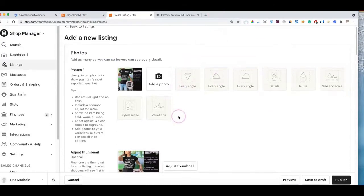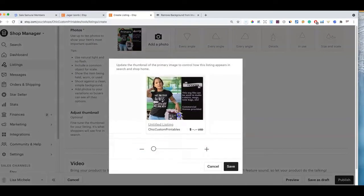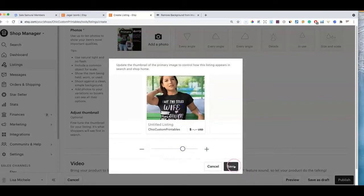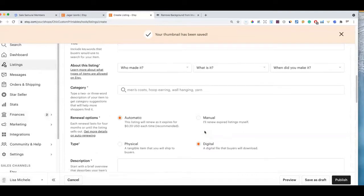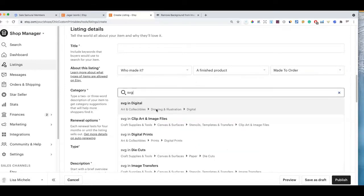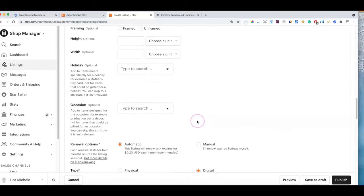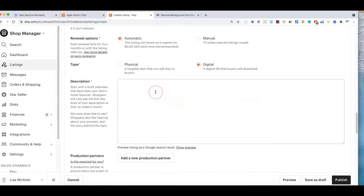Okay, so I've got my thumbnail that I'm going to adjust just a little and maybe zoom in. All right, so now we've got that uploaded. And the first thing I want to do is, okay, I'll just fill these things out. So digital file. And I don't really sell digital files, so this is definitely an experiment for me.